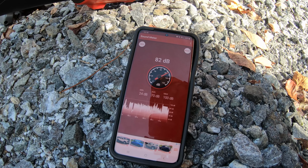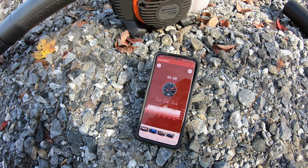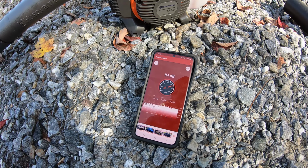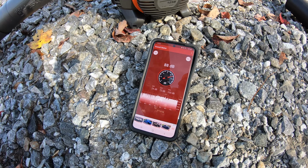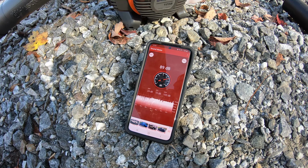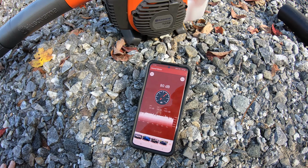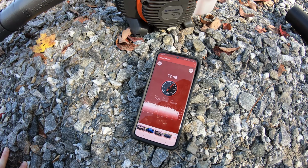So it goes about 87 decibels right next to it, just sitting idle, not really doing anything. It's about 85 to 88 decibels. I've cranked this thing up. Looks like it goes about upper 80s to lower 90s, so it doesn't have a whole lot of noise to it once you fire this thing up.